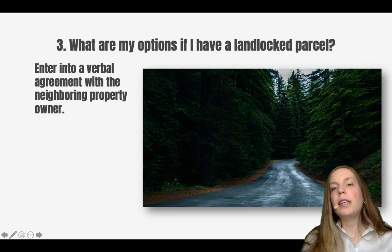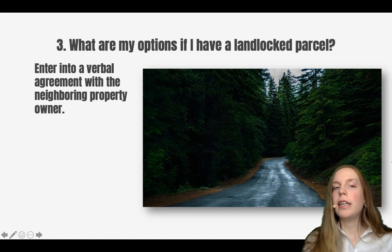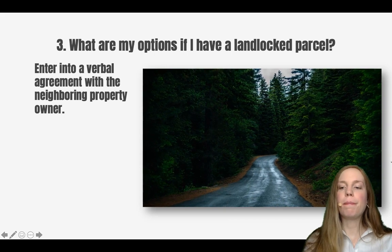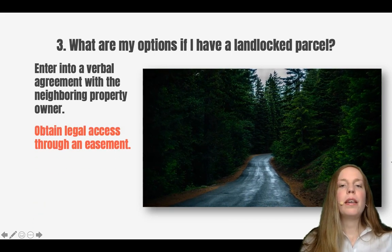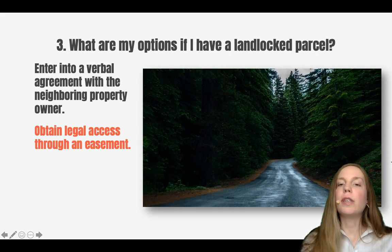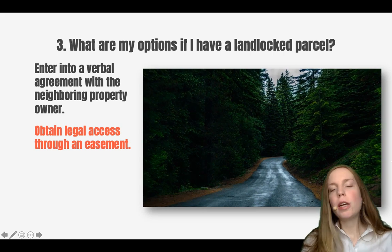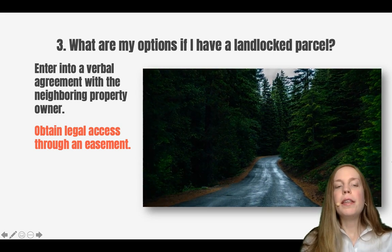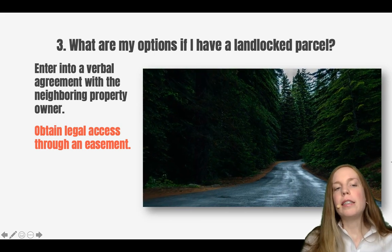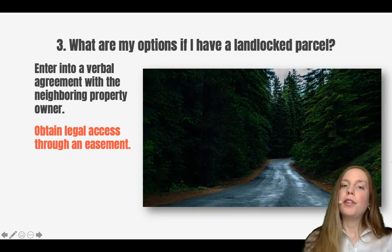So if your friendly neighbor sells their lot to a corporation or to someone who's less friendly, you may suddenly find that your ability to access your property has been taken away. A more permanent option is to actually get that agreement with your neighbor legally codified through an easement, which we'll go over in the next couple slides. This is the best way to gain access if you have a landlocked parcel, and it does convey a legal right to you, even if your neighbor sells.